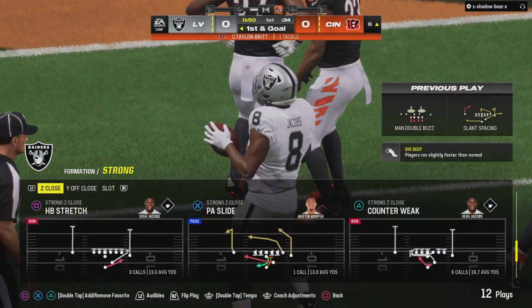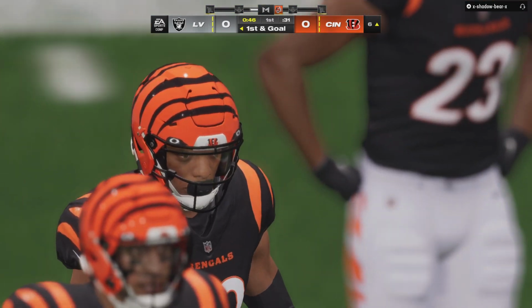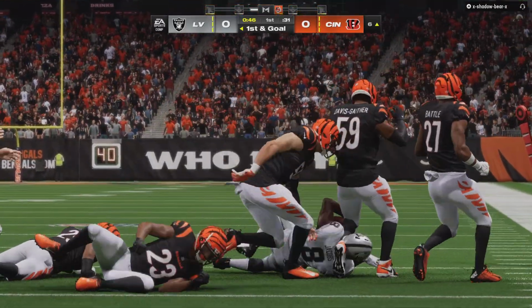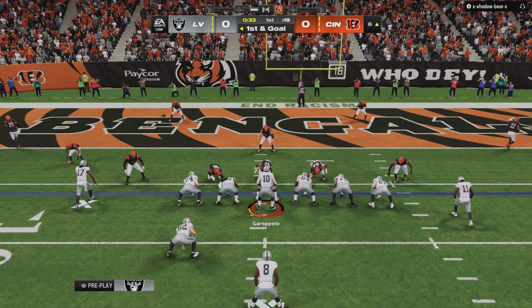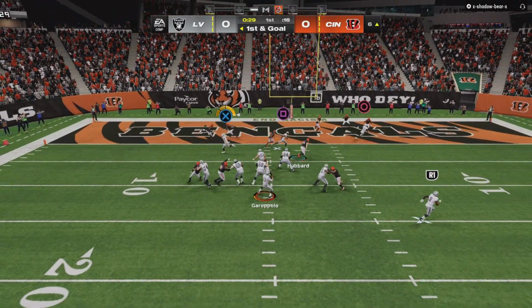Well, only their first drive, Charles, but they talked to us about needing to convert on 3rd down, in particular not letting 3rd and short opportunities slip through their fingers. Well, they were successful right there. It also tells you that they're successful on 1st and 2nd down as well to get to 3rd and manageable and make them able to pick up those 1st downs. Now here we are, 1st and goal. They've got to like what they're doing on this drive.